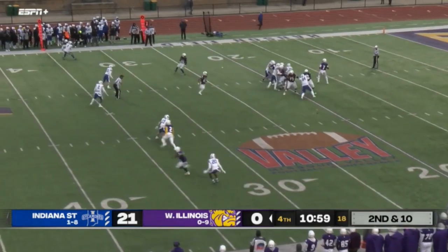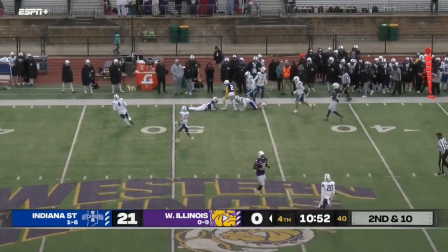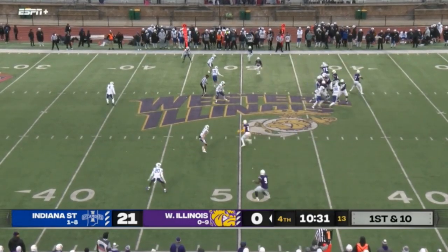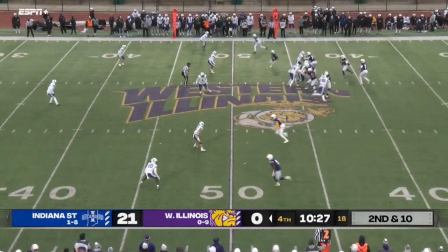Second down and 10, Ogala looking right side. His pass complete on the far sideline. Cuts it back inside, and a nice score on this drive. Indeed they do. First down and 10 now. Ogala's pass for the 45 at the 46 for Western Illinois.